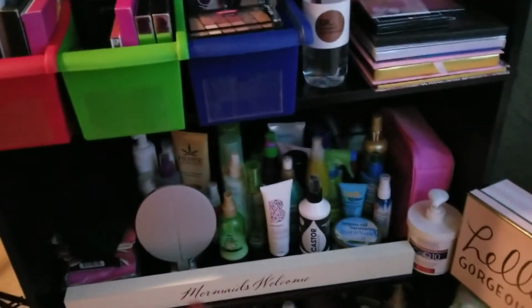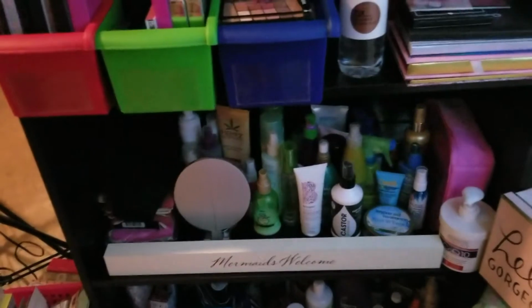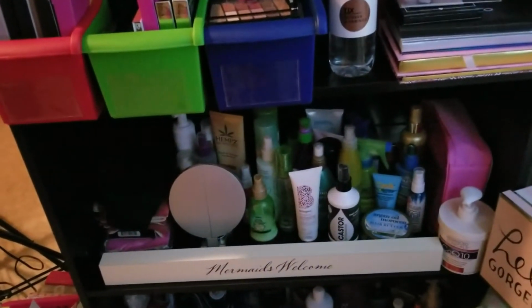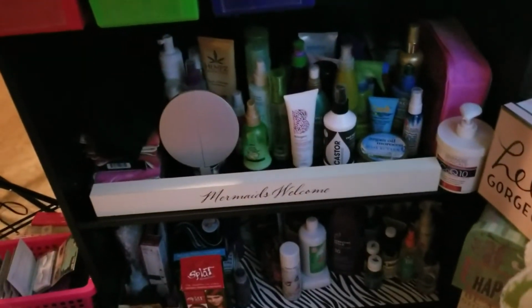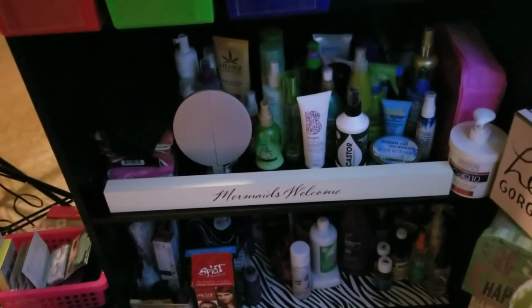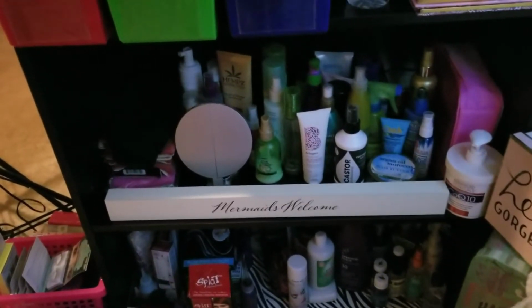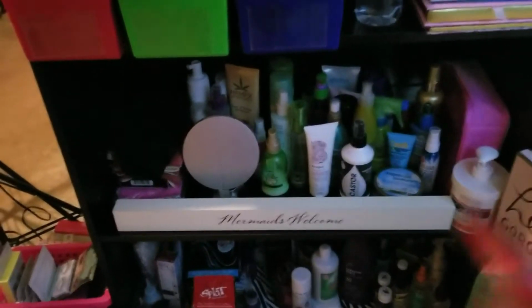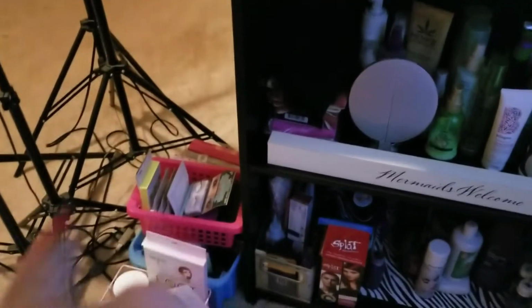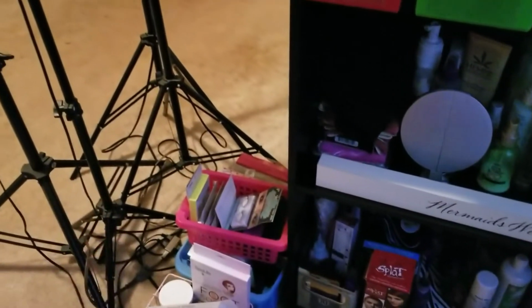Then down here are my hair products and my tanning. And of course it says mermaids welcome, hello gorgeous. And down there it's all my hair dyes and my hair chemicals, my oils for the hair, color paint for the hair, you name it, it's there. This little thing right here, it's because I don't know where to put this makeup at. Forgive the cords of my lights.